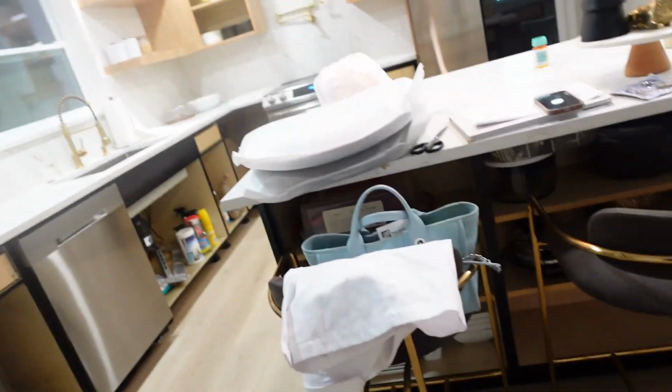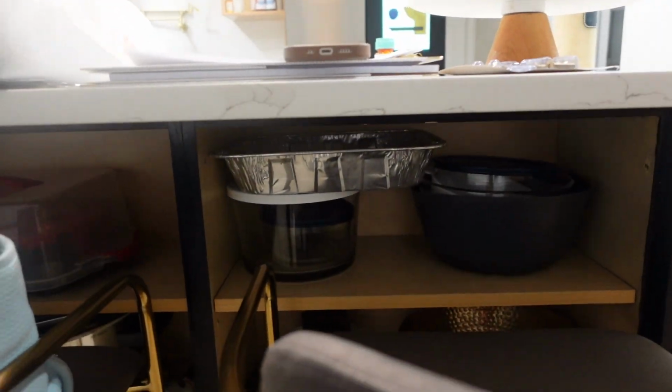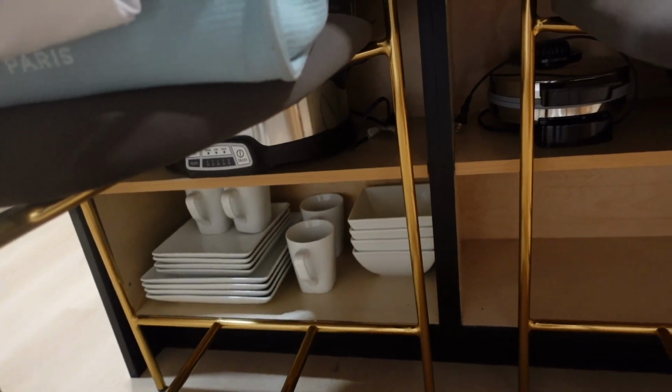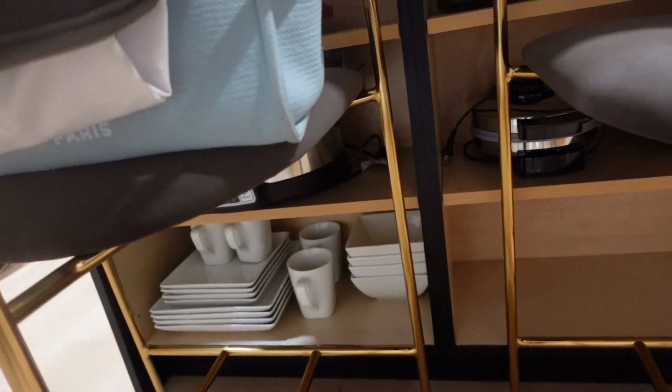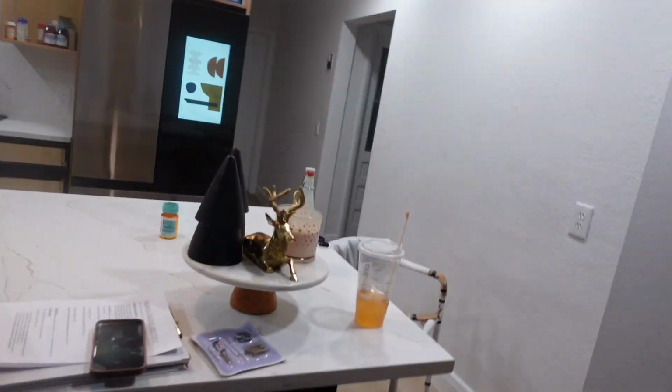Like for example, all of my Tupperwares fit in here. Leftover aluminum pans, my good china. Well, I wouldn't say good china, but when you have guests, you can't give them food on a paper plate. So plus I have the ones from CB2 too. My son loves the ones from CB2.